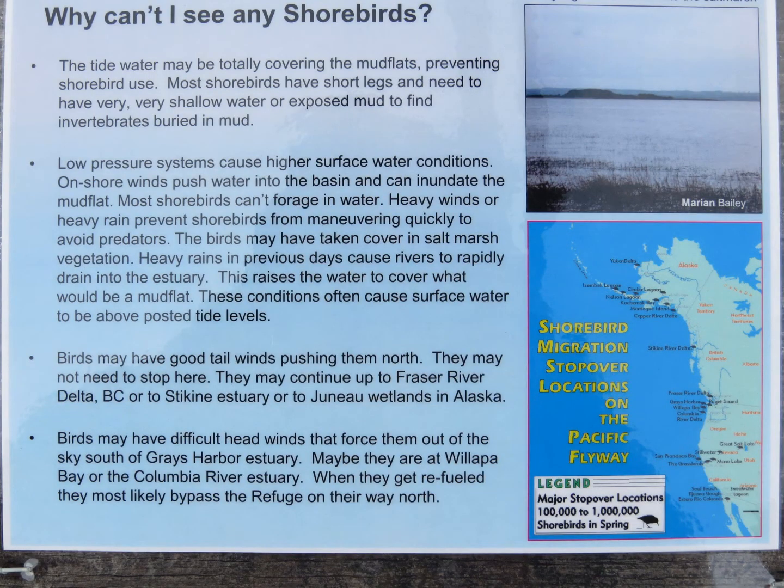Why can't I see any shorebirds? The tidewater may be totally covering the mudflats, preventing shorebird use. Most shorebirds have short legs and need to have very, very shallow water or exposed mud to find invertebrates buried in mud. Low pressure systems cause higher surface water conditions.